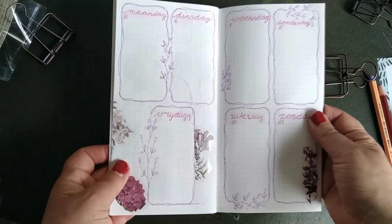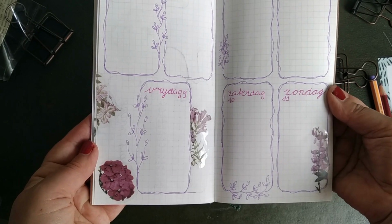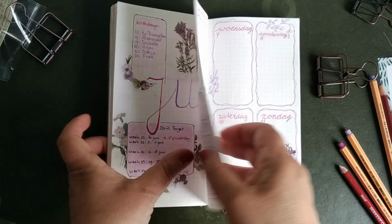And this is what I created. I hope you like it. I do. I think it's very nice in the purple and the flowers.